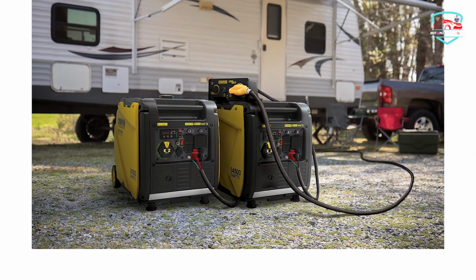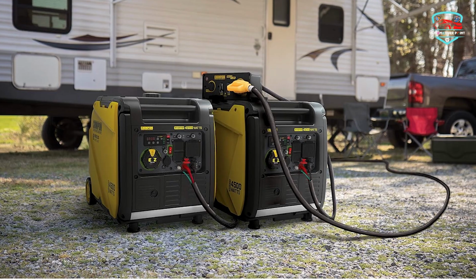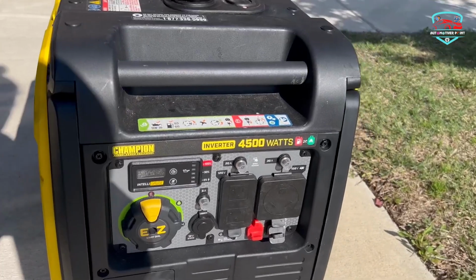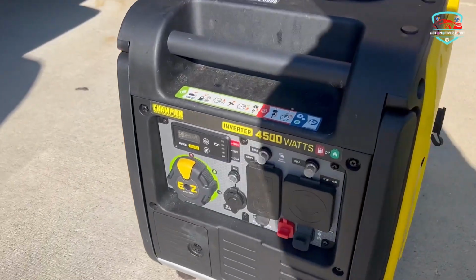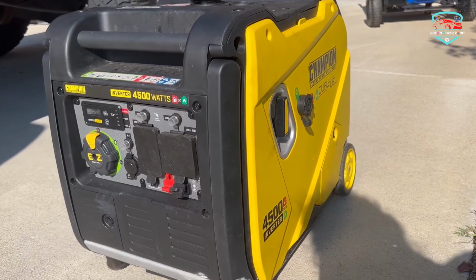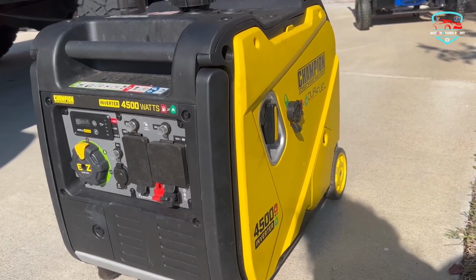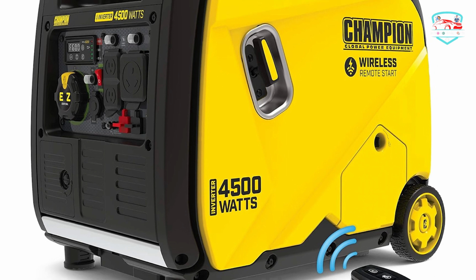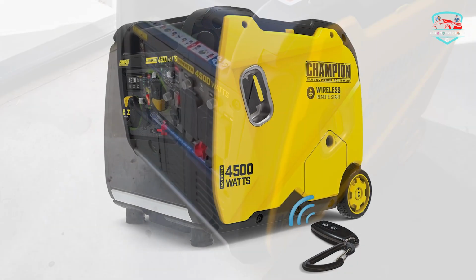While it's definitely heavy, it's fairly compact, about the size of a couple of car batteries, and an integrated handle and wheels make it fairly easy to move around. Champion has a whole line of inverter generators, some of which are less expensive. I'm recommending this one because it features a remote starter, which I really appreciate when I don't feel like messing around with a generator in the cold or dark.